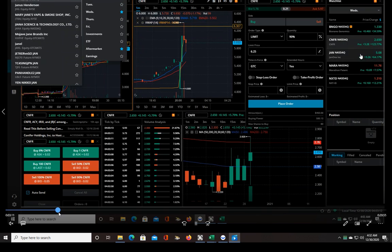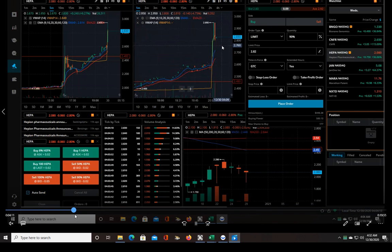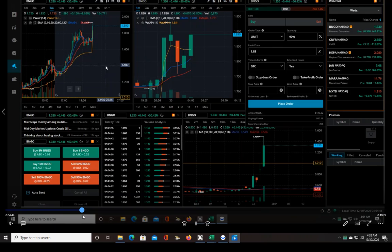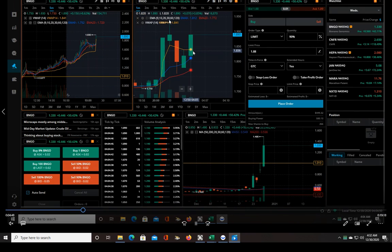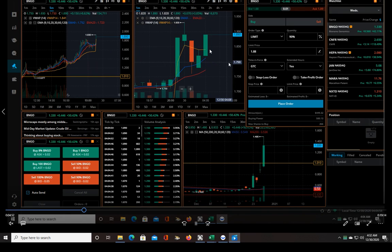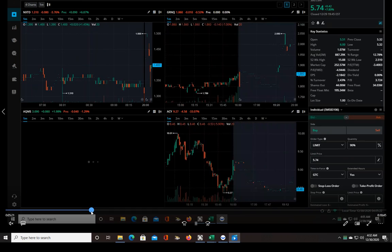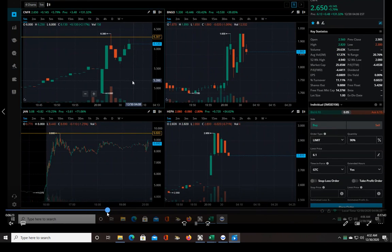So Cnfr was looking strong, and I liked that it broke the high of day. There were a couple other things I was watching there. You saw me restart Webull. I missed one entry there on BNGO. See, it went up and broke the high of day, came back down. I could have entered for the break of that candle, but I missed it. HEPA looked like it might do something, but it ended up not.